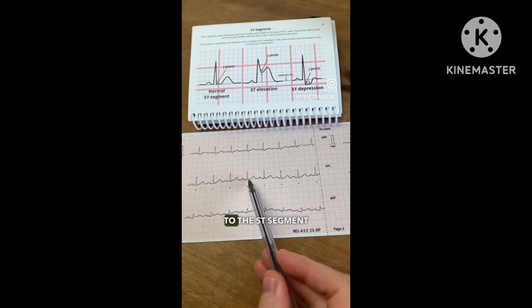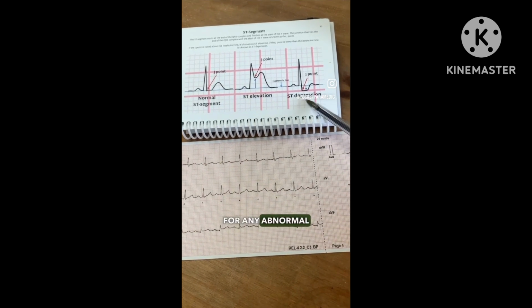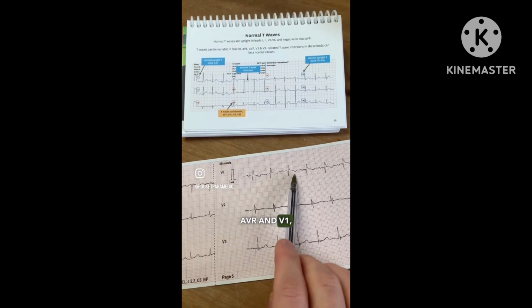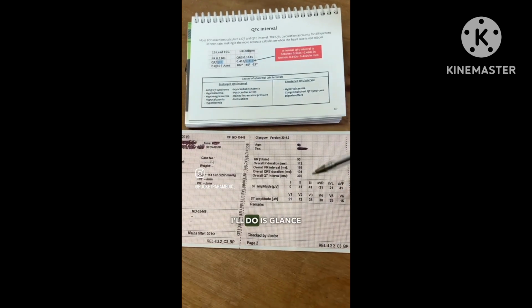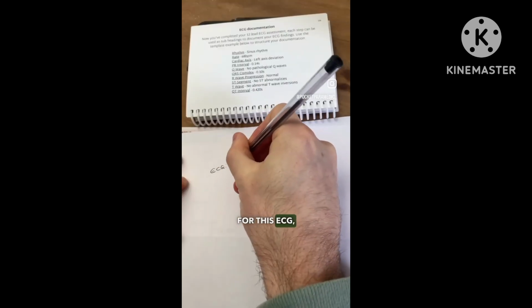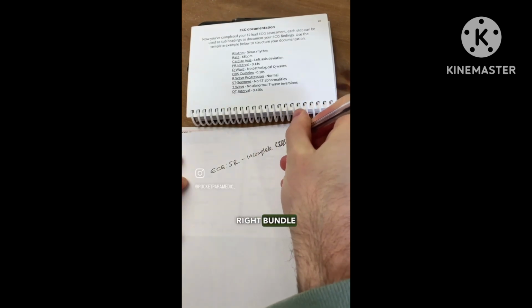Next, I'd move on to the ST segment and T waves. Specifically, I'm looking for any abnormal ST depression, elevation or T-wave inversions. But other than some T-wave inversions in aVR and V1, which is normal, there's no issues I can see with this segment. The last thing I'll do is glance at the QTc interval to make sure it's not prolonged before documenting my findings on my paperwork. For this ECG, I'd probably document it as sinus rhythm with an incomplete right bundle branch block.